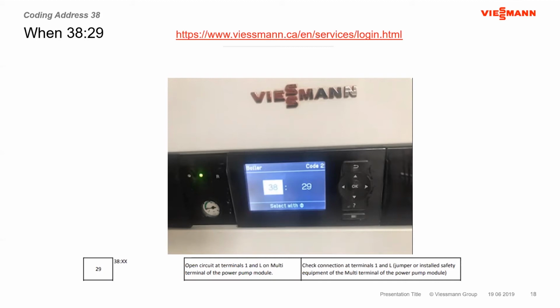Now we move into the value of 29 in address 38. You see that here on the screen. And when I see that, it's telling me that the reason why you see 29 there in address 38 is there's an open circuit at terminals 1 and L on the multi-terminal of the power pump control module. So check the connections of terminals 1 and L. There's a jumper or installed safety equipment that might be on there. We're going to review some of that information in a bit and have a look at why power is not getting to the right area of the control.